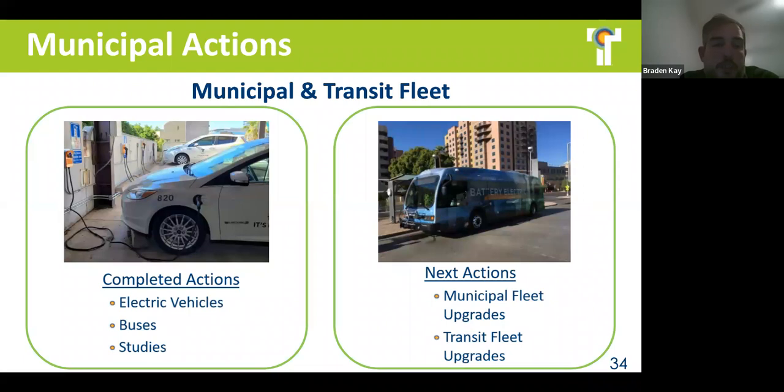And then municipal and transit fleet. So we are the second most electrified fleet of any local government in Arizona, with the exception of Pima County. We plan on continuing to invest in our municipal fleet, as well as do the Valley's first EV bus pilot program. We have not achieved federal funding for that yet, but with the new infrastructure money, we're hoping to have our first electric vehicle bus pilot in the next several years. Next slide.